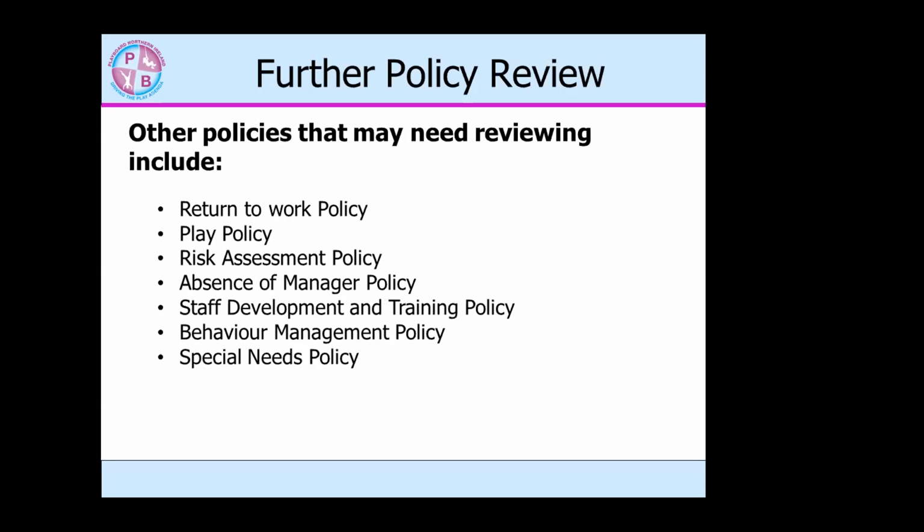Further policy review. Other policies that may need reviewing include your return to work policy, your play policy, your risk assessment policy, your absence of manager policy, your staff development and training policy, your behaviour management policy, and your special needs policy.